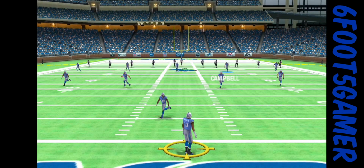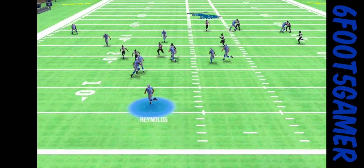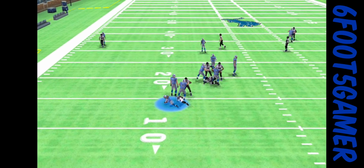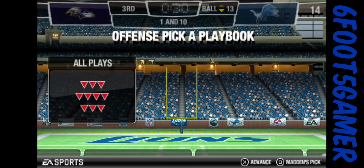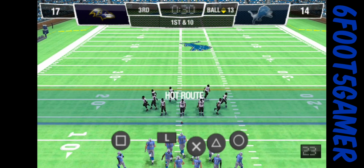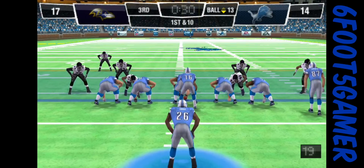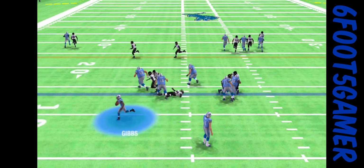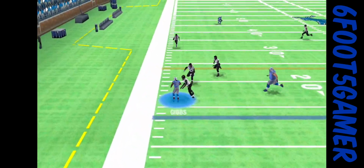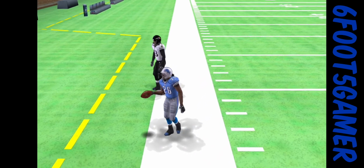It's a long, high kick. Well, he took a gamble on that one, and as we all know, sometimes you gamble and it pays off. Sometimes you gamble and you're inside the 20. Set. It's a gain of 4.